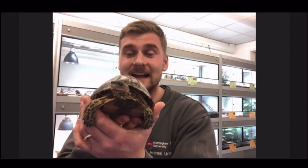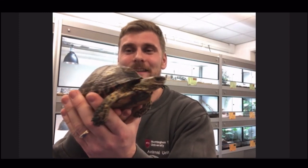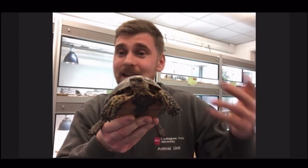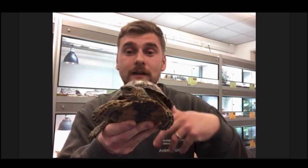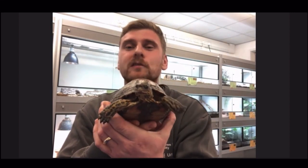What's his name? So I say it's a he. That's actually a lie. This is a female called Frida. Oh, sorry, Frida. And where most tortoises people keep in their gardens are completely herbivorous, eating leaves and what have you, these guys are omnivorous. So as well as eating leaves, they'll also eat worms and very slow-moving invertebrates a lot of the time. So they're not true vegetarians.